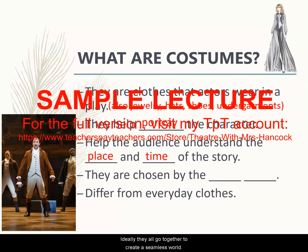So to meet all these criteria, a lot of planning goes into the costumes ahead of time. The costume designer must study the setting, including the period, and who these characters are. Where do you think you could find information about these subjects?